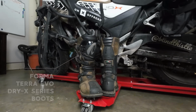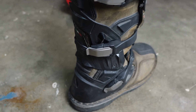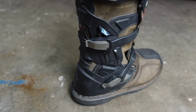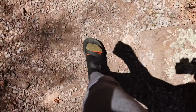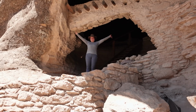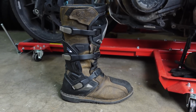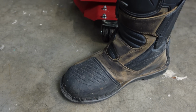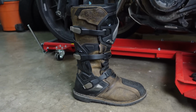They are definitely stiffer than my Gaernes. I wouldn't say that they're less comfortable to walk in, but them being stiffer means I'm less inclined to do a long hike in them. Instead, I take those boots off and I put on my sandals if I know I'm going to be off the bike for a little while. However, there's definitely so much more protection around my ankle, the Achilles tendon, and even the toe box is so much more protected on the Terra Evos than they were in the all-terrains.